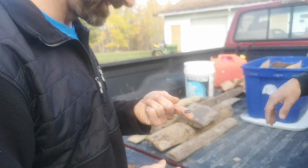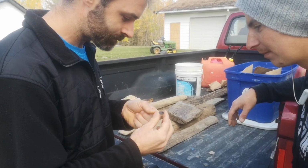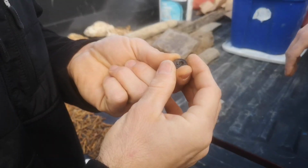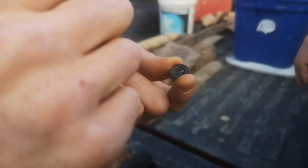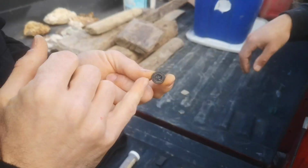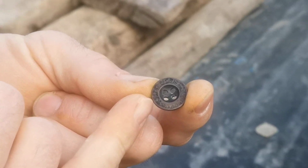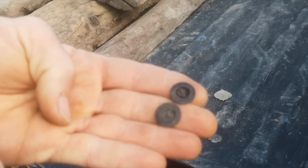$27,001. Yeah. And then there's another button we found. This is the first one we found. Oh, it's got 4 holes in it instead of 2. Yep. And it says J Smart, like the letter J, Smart, and Walbrook, W-A-L Brook. And then here's a number 32 or 33 or something. I can't make out quite what that digit is. But yeah, so we found a couple of buttons off some poor old miner shirts or whatever.